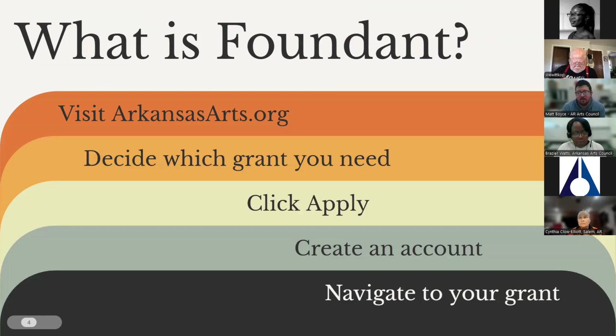Okay, so what is Foundit? Foundit is the name of our grants portal. You can find it at arkansasarts.org. Once we get into the portal, I'll show you and break all this down for you, but this is just an overview of what we're going to go through today.